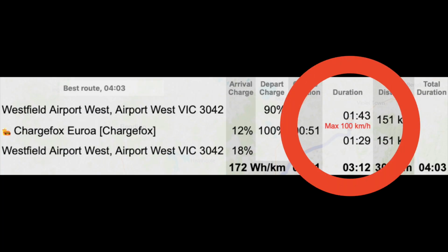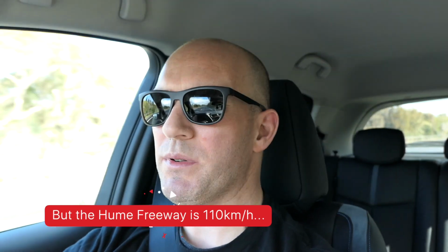I've been driving it for a bit over 35 minutes so far, and for about 10 minutes of that I was actually doing 110 k's per hour. Now the reason I bring this up is that when I did the Better Route Planner, it actually suggested that I only do maximum 100 kilometers per hour to get to Euroa with 12% charge.